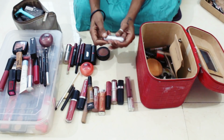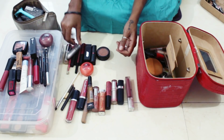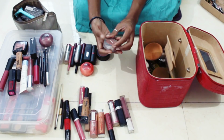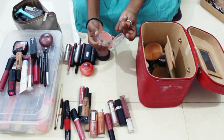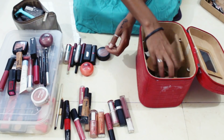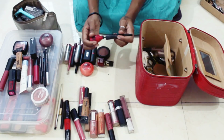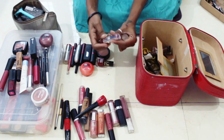And I have Makeup Revolution red color lipstick, which I don't use, but it's really good, so I'm gonna give this away. And this is a mascara. I'll throw this away because it's old. And I have this L'Oreal blush, which I always loved, but then I don't see it, that's why I don't use it, I guess. Let's just keep this anyways. So, and then I have a couple of nail polish. I'll give this away. Yeah, this is an eyeliner, and I think I'll just throw this away because I'm sure it's expired.